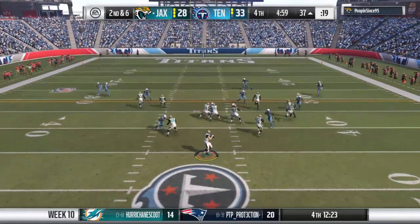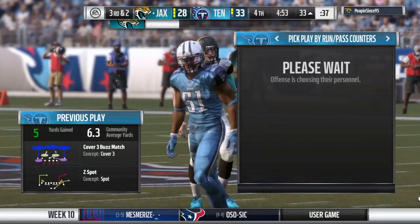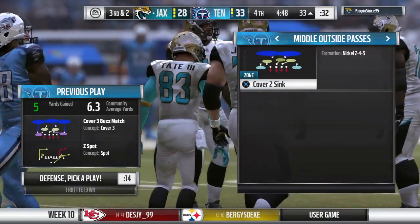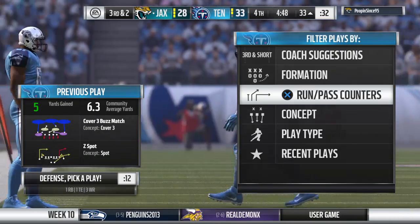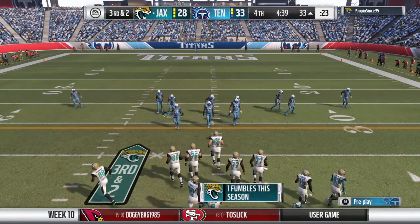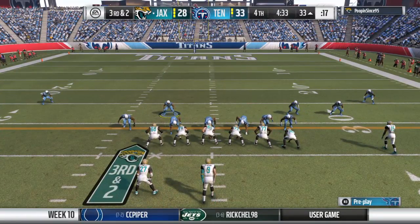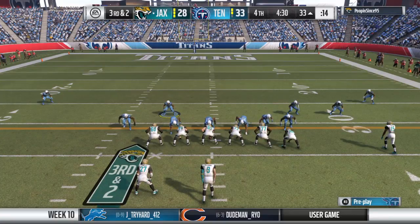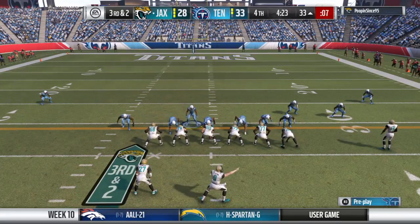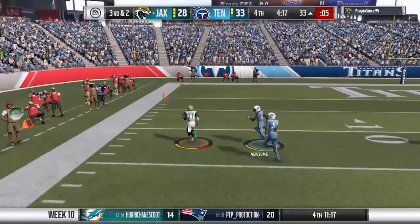On second down, here's Stafford. He completes it to Tate. That catch good for 5. It's third down. Third and 2, Stafford throwing for his running back, and he's got him complete.